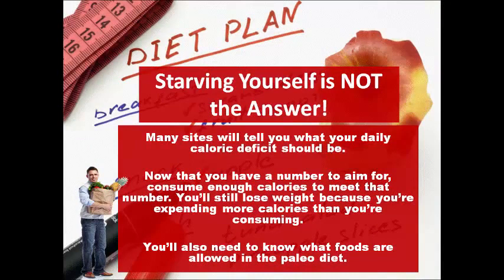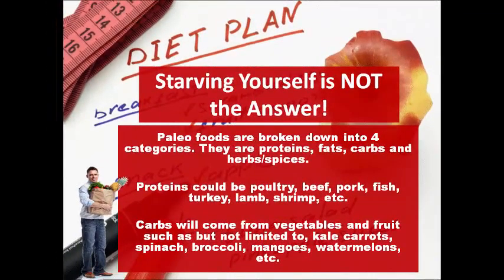Now that you have a number to aim for, consume enough calories to meet that number. You'll still lose weight because you're expending more calories than you're consuming. You'll also need to know what foods are allowed in the Paleo diet. Paleo diets are broken down into 4 categories. They are proteins, fats, carbs, and herbs and spices.